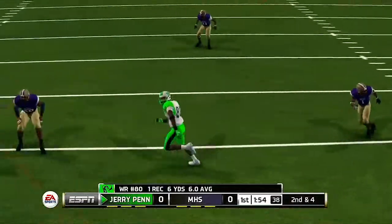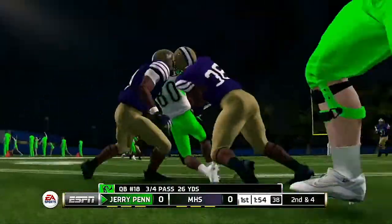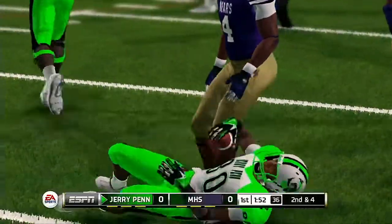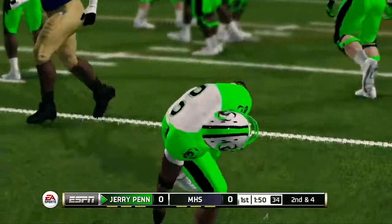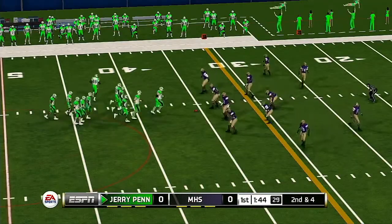Tackle at the 35-yard line. He ran a good route there and was able to pick up yards underneath the coverage. It's okay to move the ball in small portions because it relaxes the offense and can open things up for the big play. So it's second down now, and they need about 4 yards to pick up the first.